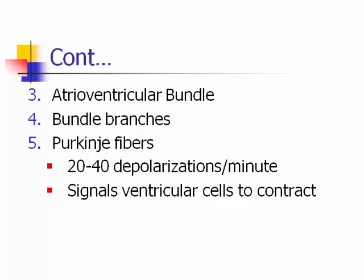Purkinje also named after some dead person. Okay, so the Purkinje fibers, if you did not have a pacemaker, would go at a rate of 20 to 40 depolarizations per minute. That would be way too slow, right? So they don't usually go that pace because the pacemaker sets the 70 to 80 instead. The job of the Purkinje fibers is to signal the ventricular cells to contract.